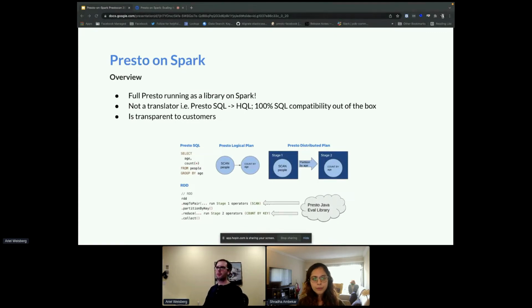Presto on Spark runs almost all of Presto inside Spark as a library. As a result, it starts with 100% query compatibility, including user-defined functions. None of Spark's SQL evaluation code is reused. Scans, joins, aggregations, table writing, connectors, all use the same Java code that Presto uses. Another advantage of this high level of reuse is that Presto's query federation capabilities continue to work.